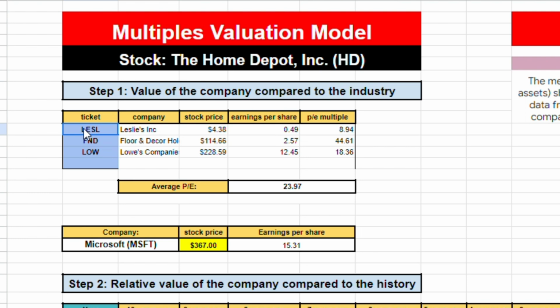The next valuation model is the multiples valuation model, which assumes that similar companies should be valued the same. Companies that are similar are Leslie's, Floor & Decor, and Lowe's companies. Using the price to earnings ratio of these companies and the earnings per share forward looking of Home Depot, we come to an intrinsic value of exactly $367.